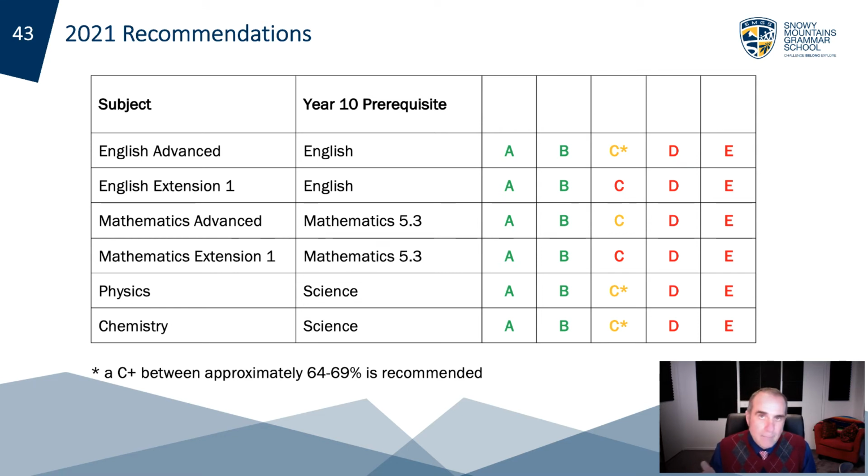While we're talking about it, most courses at university now don't have prerequisites, or they usually have presumed knowledge. So if you decide, I really want to do engineering, I need to have done Mathematics Advanced, they'll put you in a bridging course, which is at your expense, of course, so that you will reach the standard that you need in order to undertake that course. So it's important to keep that in mind.